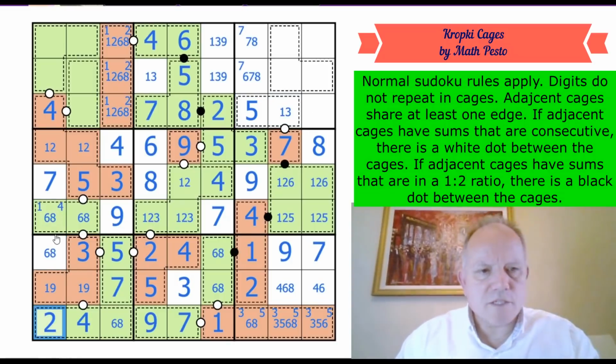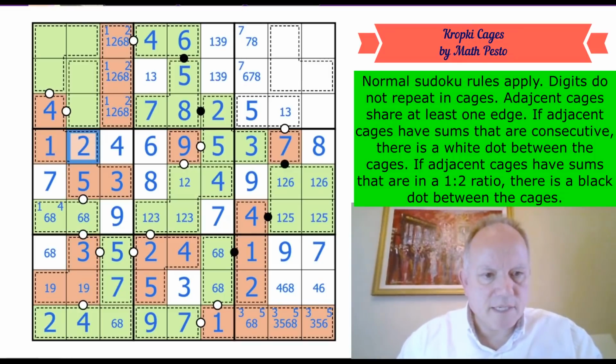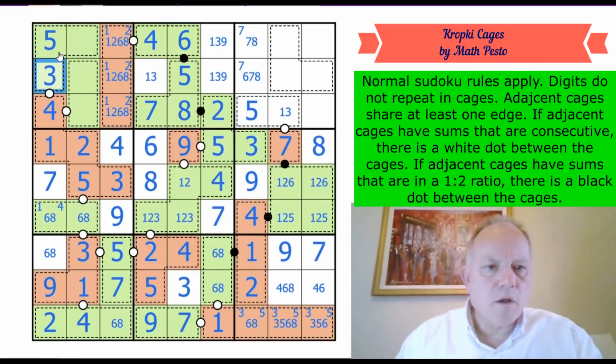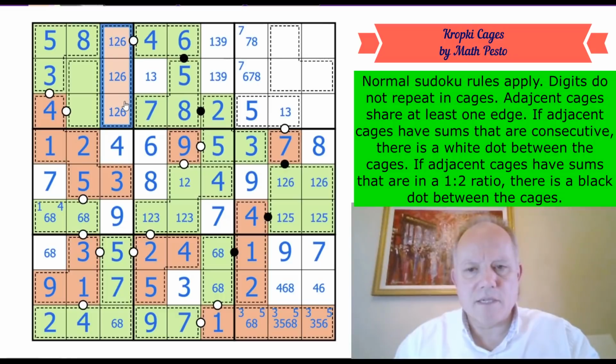6, 8. Oh, that 2 sees that 1 and 2 pair. Sorry, I hadn't spotted that. That fixes 9 and 1. So in this first column, I've got 5 and 3, and I can put them in. Right, and this is either 16 or 14, but that can't be a 6 now, so that's an 8. That means this is a 1, 2, 6 cage. Great. That means this is an 8.